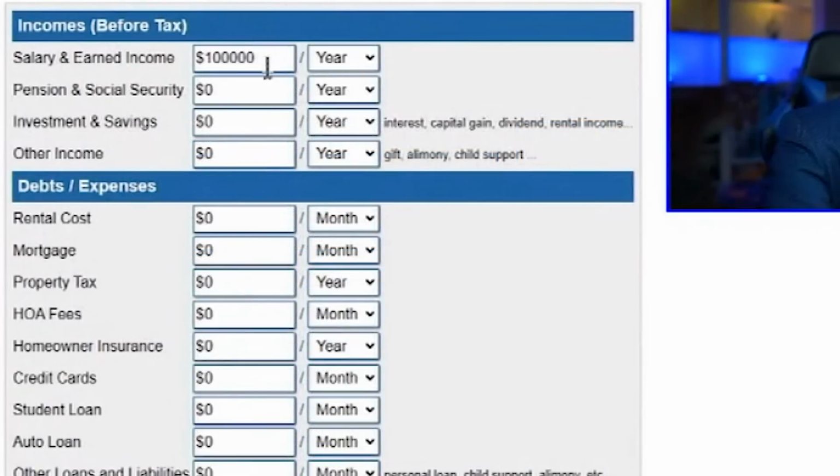You guys can see I've already put $100,000 salary right here. Now you can see in this debt to income ratio calculator that there are additional sources of income like pension or social security, investments or savings, and other income like alimony and child support. But another category of other income is bonus, overtime, and commission. And generally, don't forget this, you need a 2-year history of either commission, overtime, or bonus to use that as qualifying income. So that's the income portion, but the debt portion is really one of the most important things.